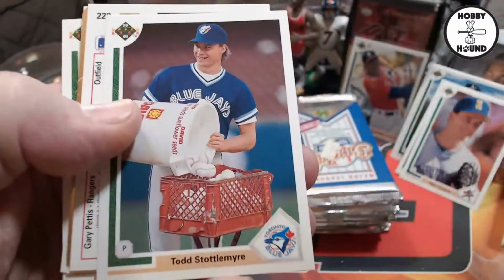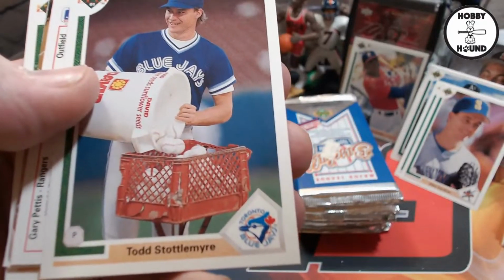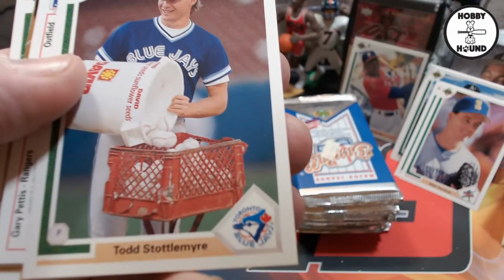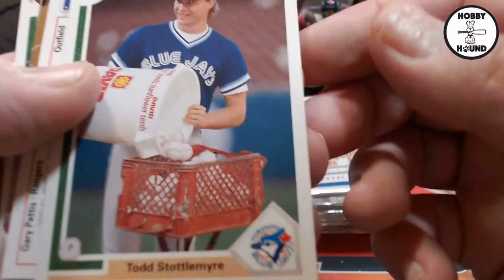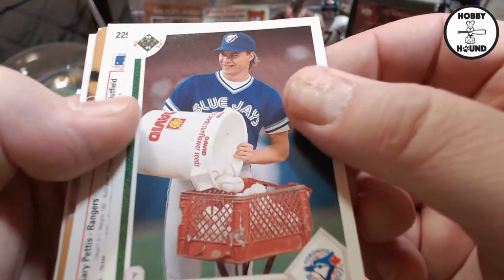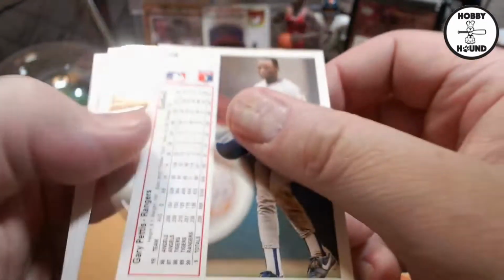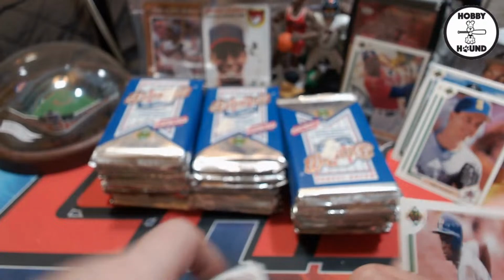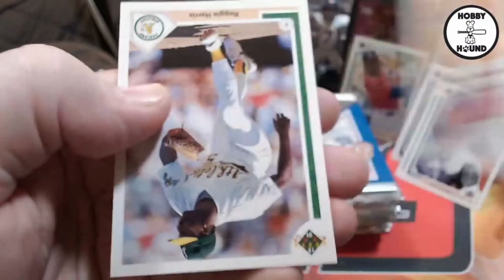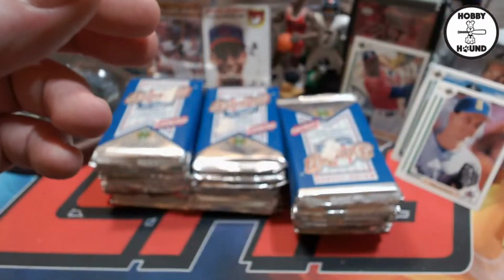All right, here was another goofy one. Todd, well, I don't know if it's goofy, but Todd Stottlemyre loading up the milk carton slash, I don't know, whatever it is. They didn't have specific things to like put things in, so they MacGyvered a lot of things back then, right? And Reggie Harris.